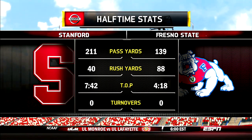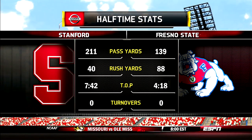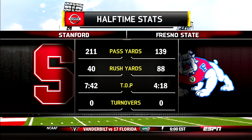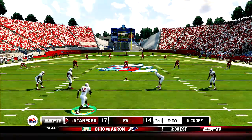We've got a couple upsets here. If you look at the bottom of your ticker there, there's been some potential upsets here for the day, I should say, in college football. But we'll go ahead and go to the second half there and see some of the first half stats. So 17-14 going in this one.